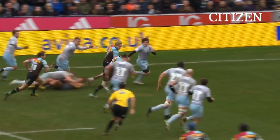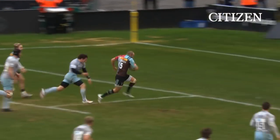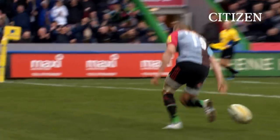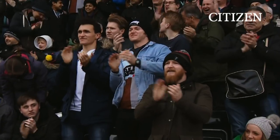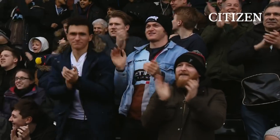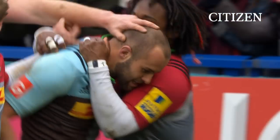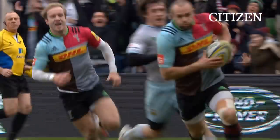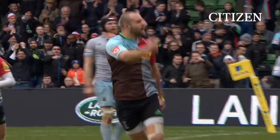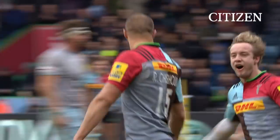Harry Sloan cuts back inside, out the back of the hands of Rob Chisholm. Chisholm for the line. Brilliant try from Harlequins. Quite outstanding. Ross Chisholm with his third try of the season. Harlequins back into the lead. Harry Sloan's offload, Southern Hemisphere-esque, and Ross Chisholm with the acceleration into the line.